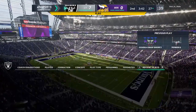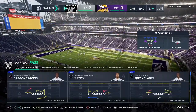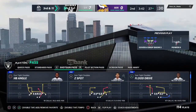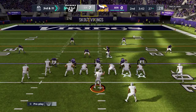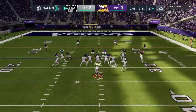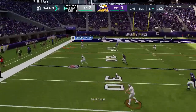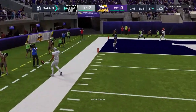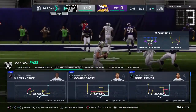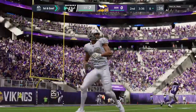And that'll set them back 5. After the delay, they're backed up even further for 3rd and long. Operating from the gun, Carr. He's got his man. It's Williams. And he will reach the 8-yard line before going out. They're able to convert on 3rd down, and that sets up a 1st and goal.